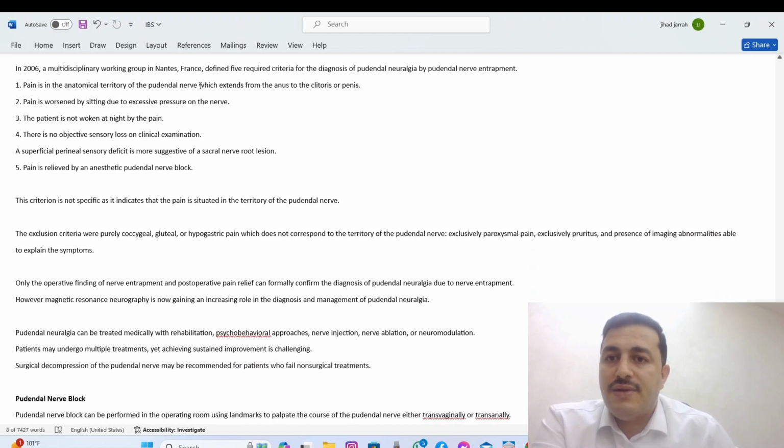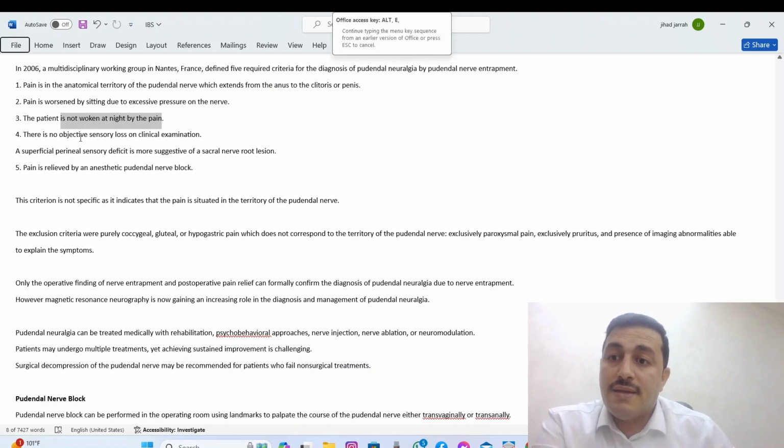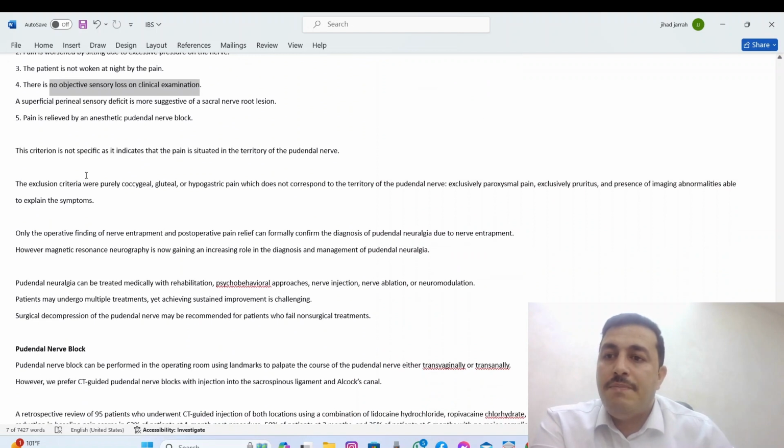You can see here 5 criteria. Pain in the anatomical territory of the pudendal nerve. Pain is worsened by sitting due to the excessive pressure. Pain does not wake the patient at night. Pain does not cause objective sensory loss on clinical exam. Pain is relieved by an anesthetic pudendal nerve block.